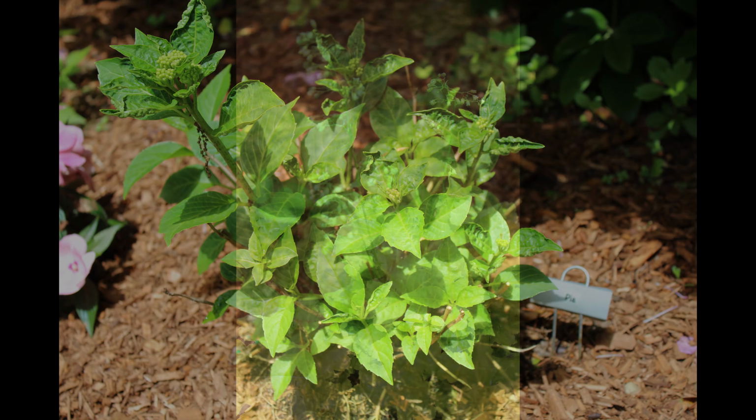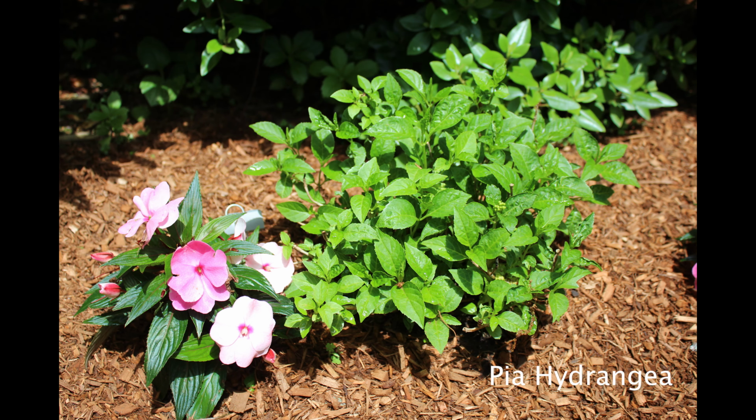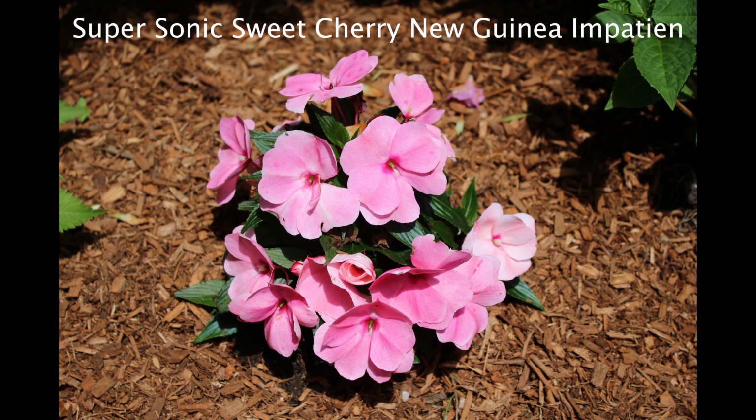I have a bunch of hydrangea in this garden, of course, and here we have Pia. I have three of the Pia big leaf hydrangea, and you can see we have some great looking buds here. This is another picture of one of the other Pias here, so you can see that it still does have buds, but they're much smaller than the one I just showed you. And next to it, we have one of the few annuals in this front garden. This is Supersonic Sweet Cherry New Guinea Impatiens, and they are doing great, and so far nothing has eaten them, which is really giving a nice pop of color.